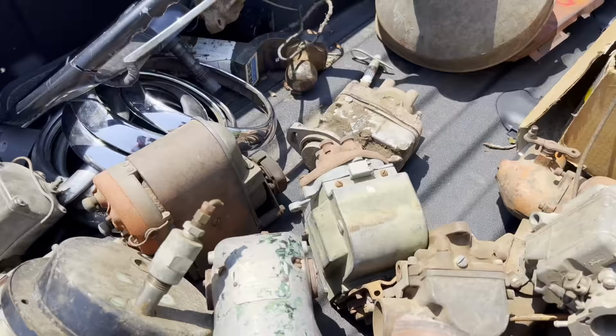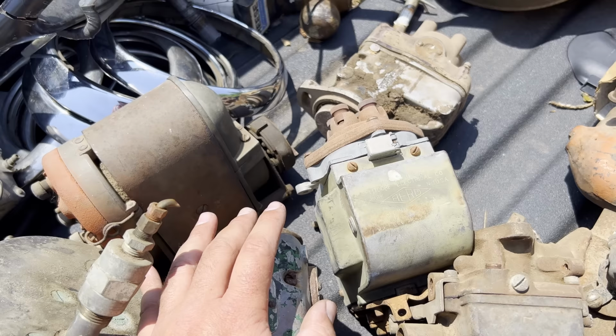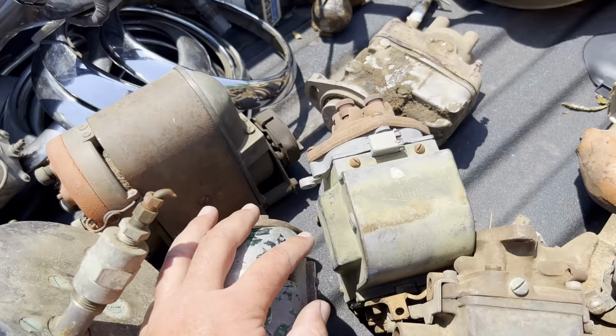There's some pretty cool magnetos, like this old Sims. I've never had one of those before. And here's an old Splitdorf. That's pretty cool. Both of those are probably fairly valuable, probably fairly rare. They're going to be slow sales, but when they do sell, they're one of those things that you can't find anywhere else, so people will pay just about whatever you ask for them if they need one.